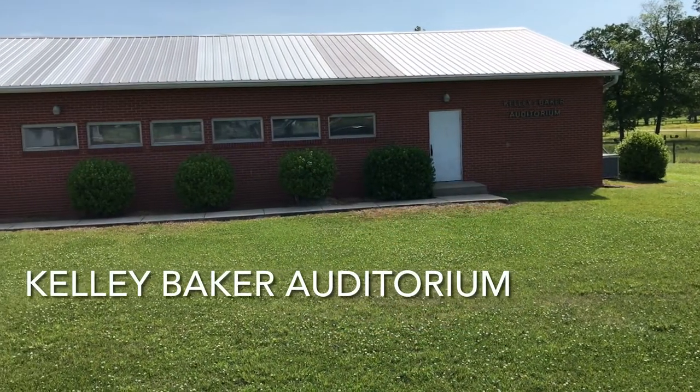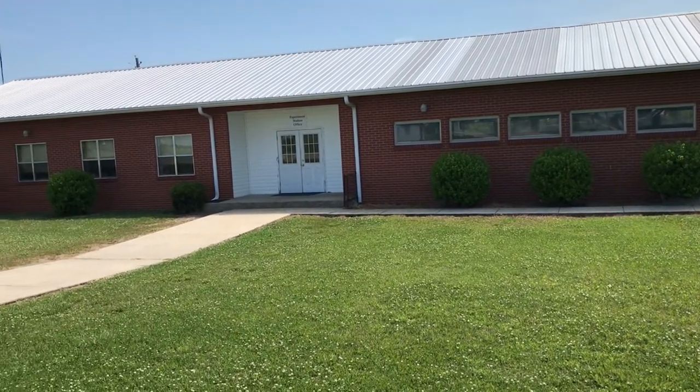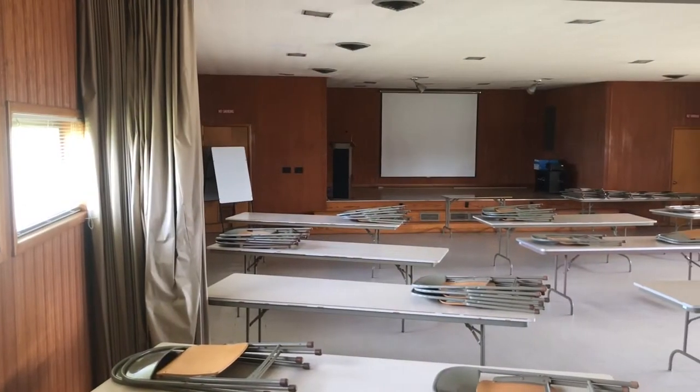This is the Kelly Baker Auditorium that houses offices of the station director and staff. It's also used for various extension workshops, employee health screenings, and as a polling location.